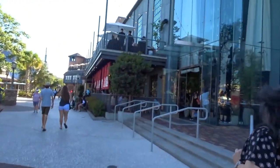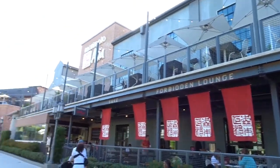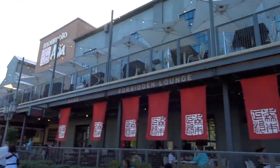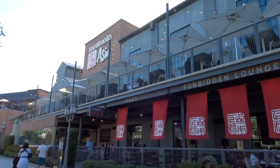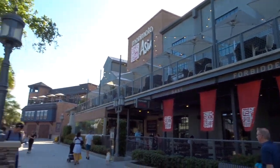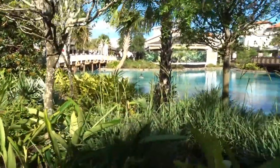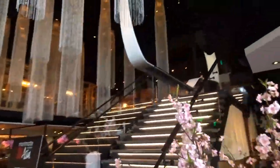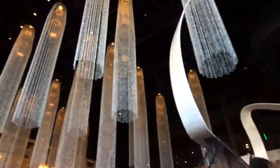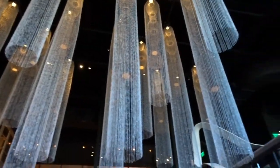Morimoto. We've never been here. Trying something new. Wow, this place is really big. We just gotta wait a few minutes till it's actually our reservation time. So, in the meantime, we're just relaxing in the shade, thank goodness. And enjoying the sights. It's really cool looking in here.